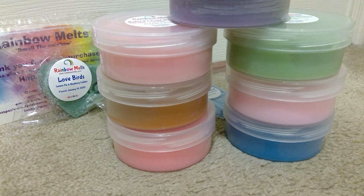I am so happy. Love the smell of everything cold, and I can't wait to warm it and enjoy all the goodness that Rainbow Melts has to offer.